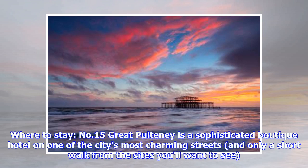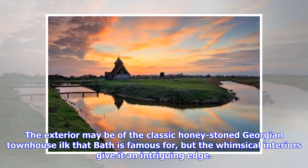Where to stay, Number 15 Great Pulteney is a sophisticated boutique hotel on one of the city's most charming streets, and only a short walk from the sights you'll want to see. The exterior may be of the classic honey-stone Georgian townhouse ilk that Bath is famous for, but the whimsical interiors give it an intriguing edge.